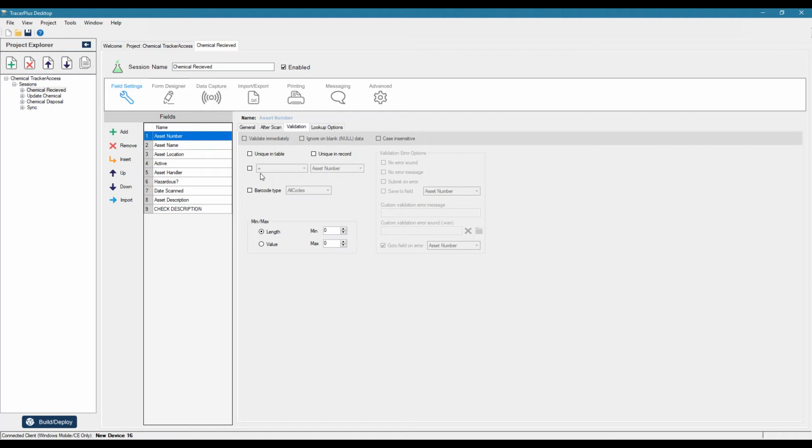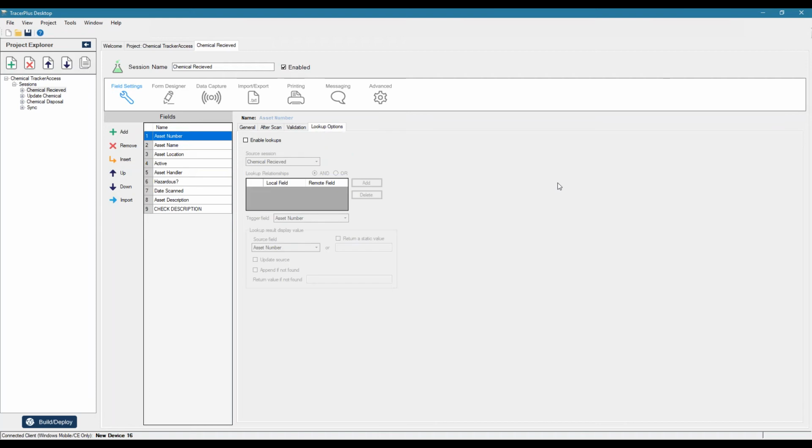And we also support lookup features, which enables you to look up item data based on a barcode scanned. So rather than having to keep keying in information, you could actually look up chemical name and such based on a chemical ID that is scanned. So that speeds the data collection process tremendously.